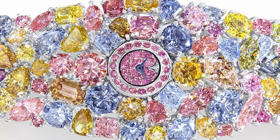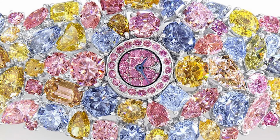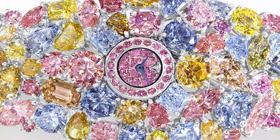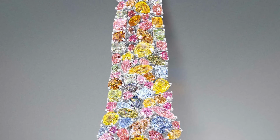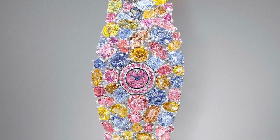Natural fancy colored diamonds are incredibly rare and valuable, usually more so than white diamonds, and its unique combination of so many different colors creates a striking rainbow effect. Graff opted for a mix of heart, pear, emerald, and round diamonds.